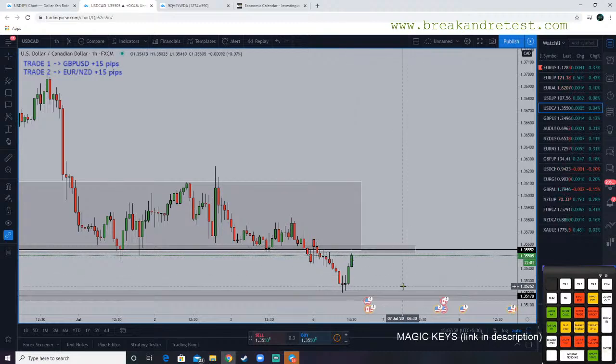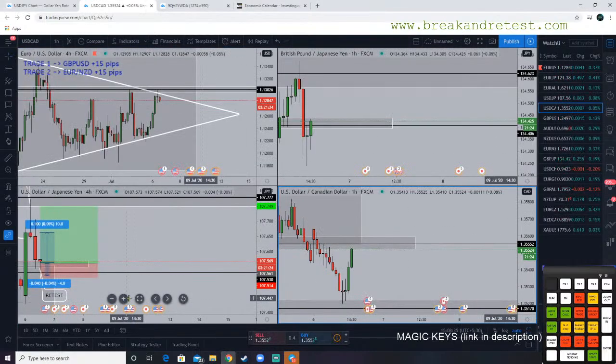USD CAD is still coming. Maybe what we can do on USD CAD, since we're rejecting from our support, maybe if we break above, we can take a trade here. Why not? Since we're coming from a daily support too. Now once we break above, we see what happened most of the time here. Big rejections every time price came here. Now if we close above, we might see a nice bullish move here. Have to wait and see, just a matter of time.